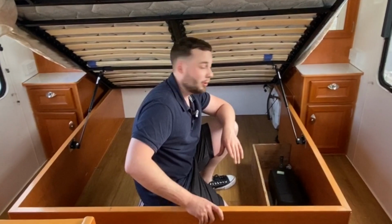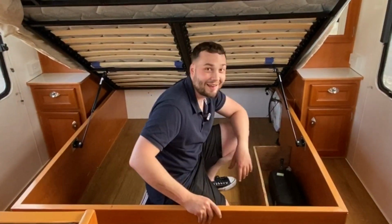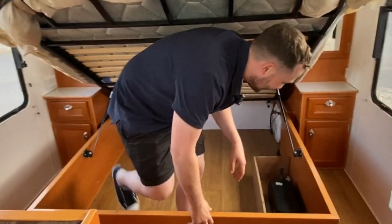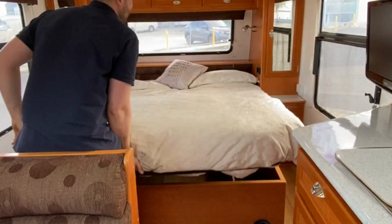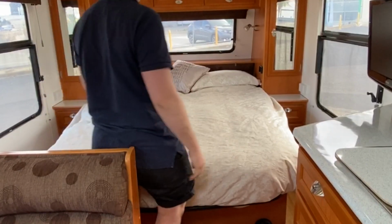I'm 5 foot nothing, but I could easily have a bit of a sleep under here. There's a heap of storage under here. You got travel bags, suction bags, whatever it may be, and because it's so light, you can chock it up with a heap of different stuff. The suspension's going to handle it beautifully.